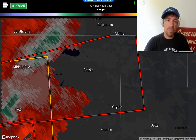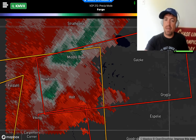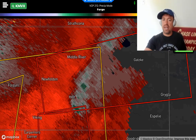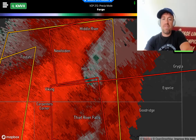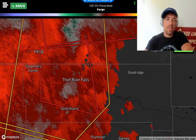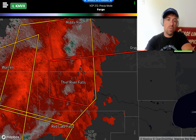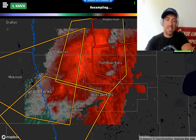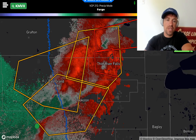This is the north country of Minnesota. Pine forest up here, a ton of lakes as well. A lot of people in the outdoors, probably enjoying the outdoors, fishing, maybe canoeing out across northern Minnesota. And these are fast-moving circulations, moving at like 50 miles an hour, embedded within that line. Zooming out, you can see the widespread severe thunderstorm warnings from eastern North Dakota back into northern Minnesota.